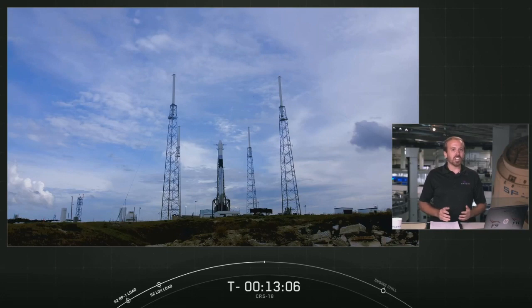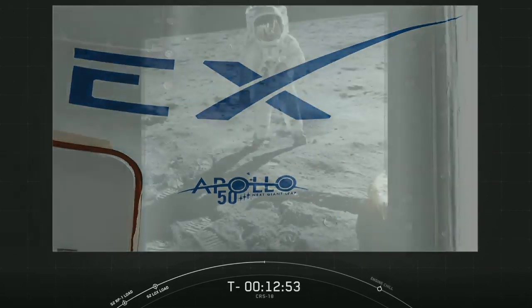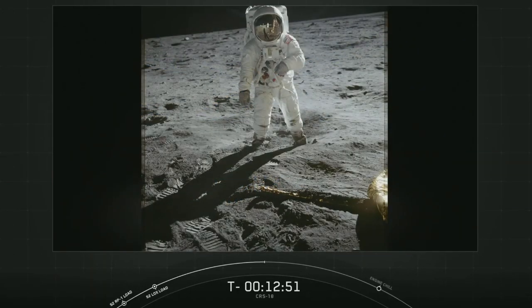You'll also notice another decal on the exterior of Dragon, which SpaceX added to commemorate and celebrate the 50th anniversary of Apollo 11. You may recall NASA's Apollo 11 mission historically landed Neil Armstrong and Buzz Aldrin on the moon in the summer of 1969, making them the first humans to land on the lunar surface.